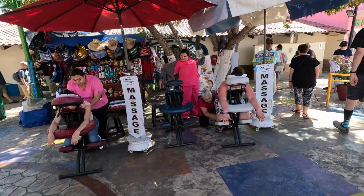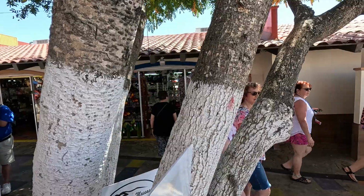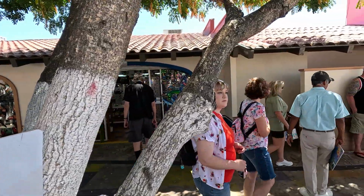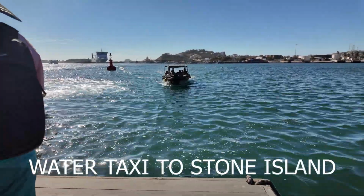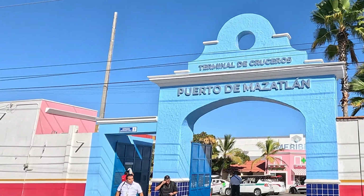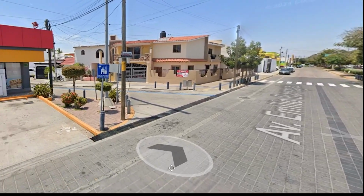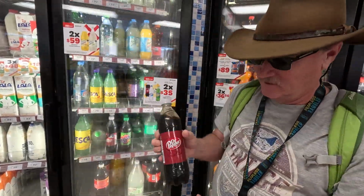Now, if you've never been to Mazatlan, the cruise port can be a little bit overwhelming, as you can see. But don't worry, as we get past all these vendors, I'm going to show you exactly where to go to get to Stone Island without any hassle and at a fairly inexpensive price. Let's cross the street here at this port entrance to Oxxo. It's a 7-Eleven type of store in which you can buy some snacks to take with us, and of course, I need a Dr. Pepper.